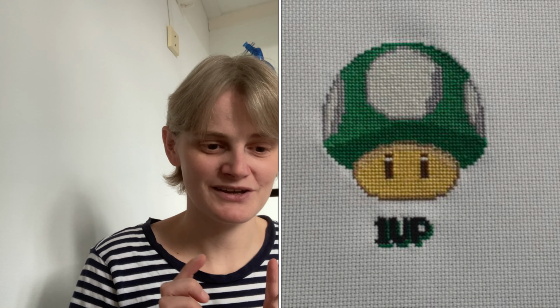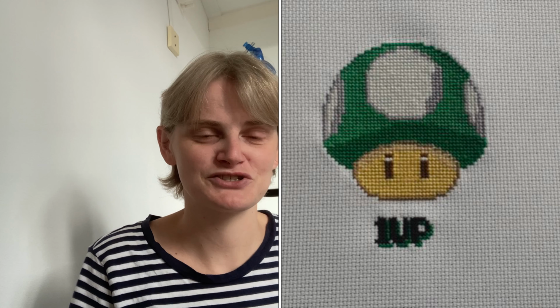Next one was a present for my brother for his birthday. I stitched a little 1-Up from Nintendo, the green one, and it should have been the red one because it was for his birthday, but he got an extra year, an extra life. I stitched it in 3 days, the end of May 2015, and I framed it and gifted it to him the next day, and he really liked it.